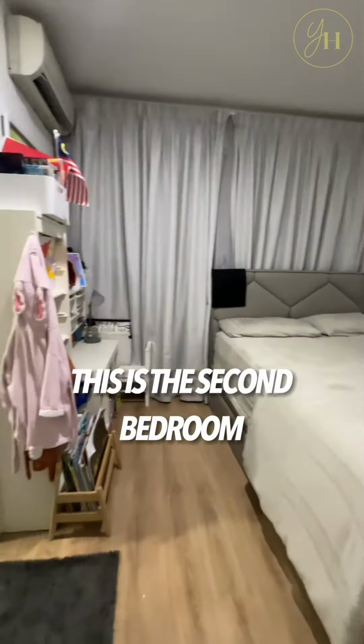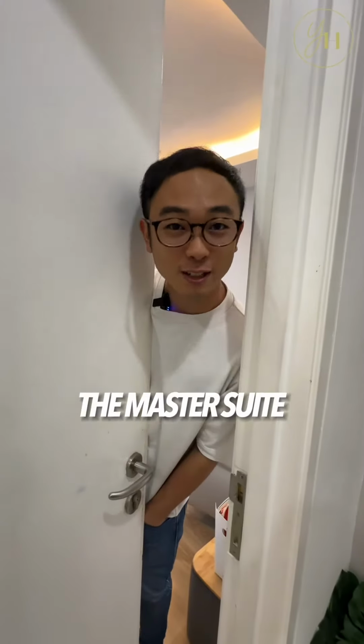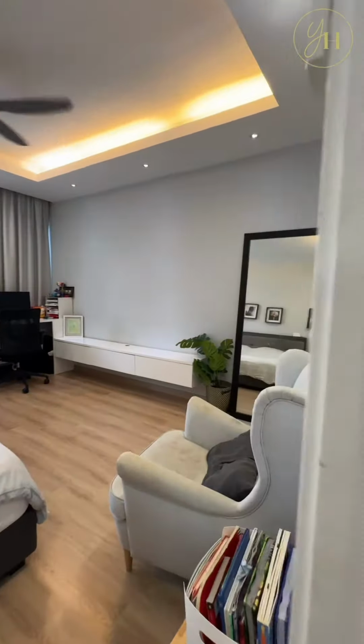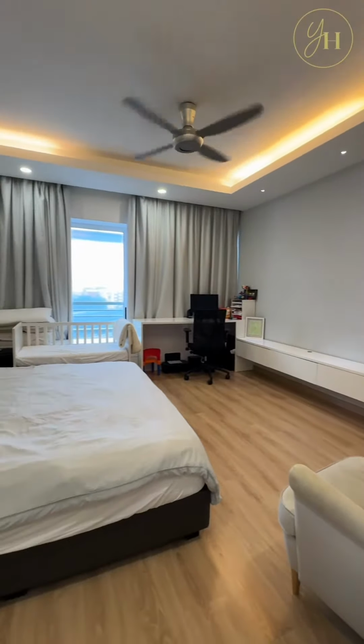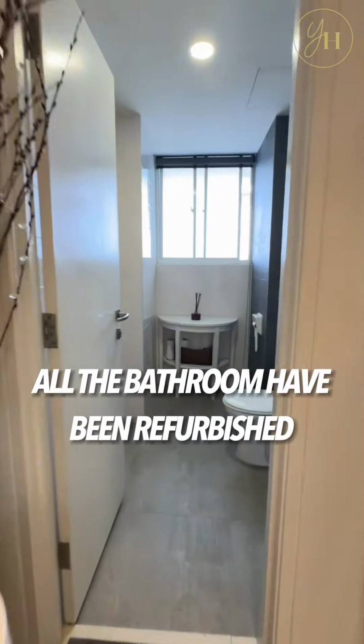This is the second bedroom, comes with its own bathroom. And now for the grand review, the master suite. Every woman's dreams come true right here. All the bathrooms have been refurbished.